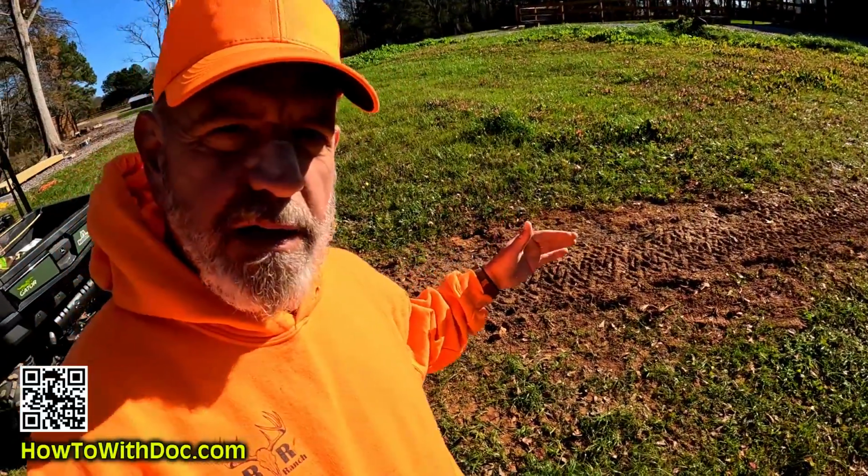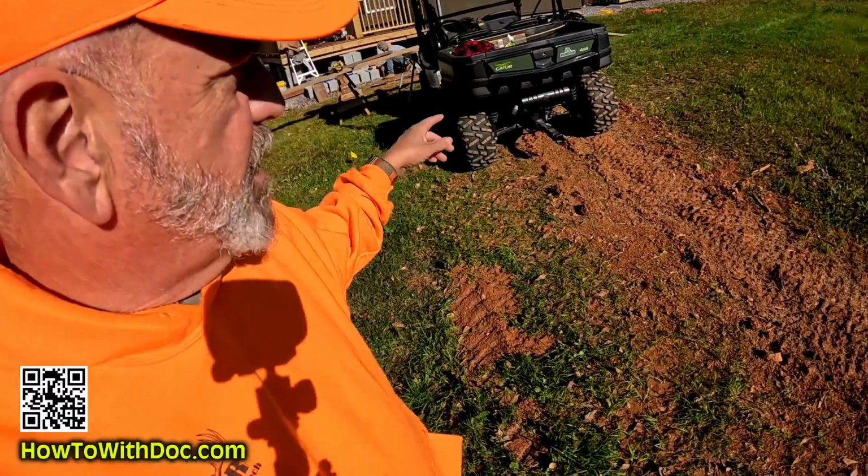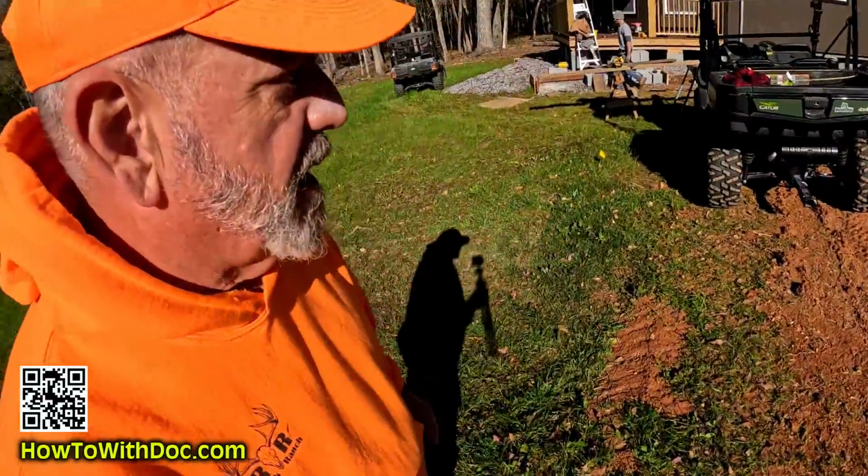We got this finally all filled in, and I'm riding over it. I put grass seed down, and I'm just riding over it with my UTV just to sort of punch in that grass seed. Got a lot of rain coming.